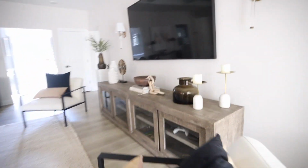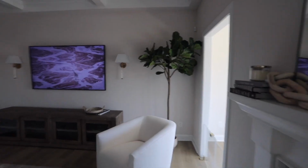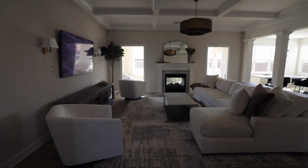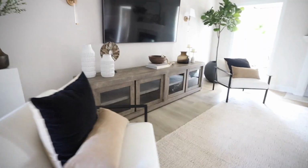In front of that, I just have an accent chair. I actually have two of these accent chairs. I love these. In the very beginning, when we were designing this space, we had, I want to say, 2 other different chairs. I had some chairs from Restoration Hardware, and then I think I had something else maybe, I can't remember, but I'm so glad we got these. I love how we layered the pillows. I think they just look really, really nice and cozy.